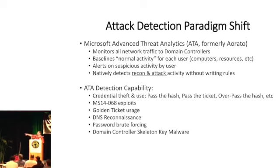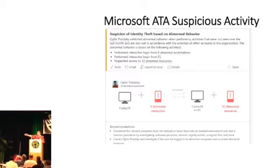This is an example of what fires when it sees something unusual. It goes, hey, this guy logged on to 9 abnormal computers and usually only logs on to these 2 over here, and wanted to access all these other resources he never touched before.